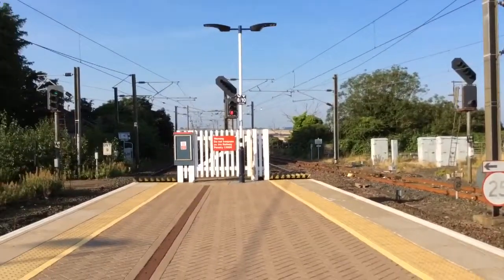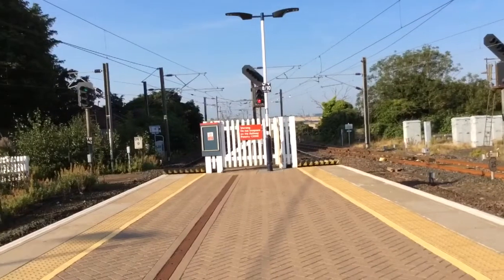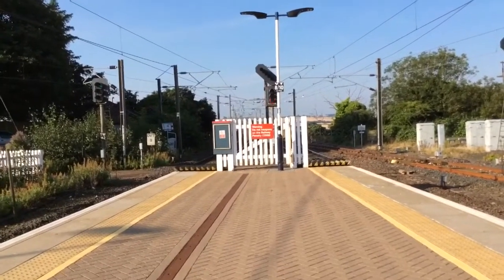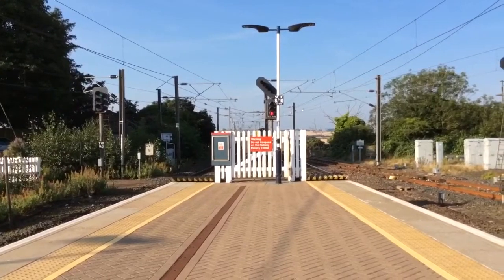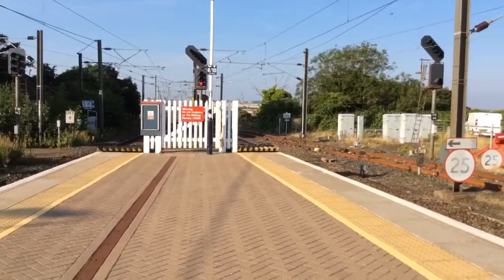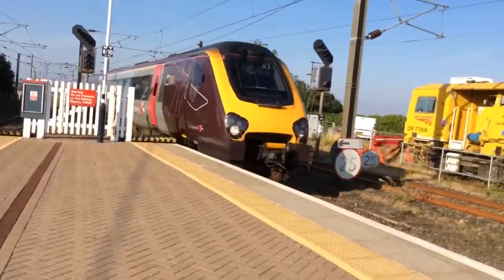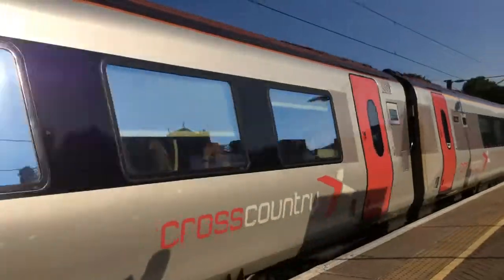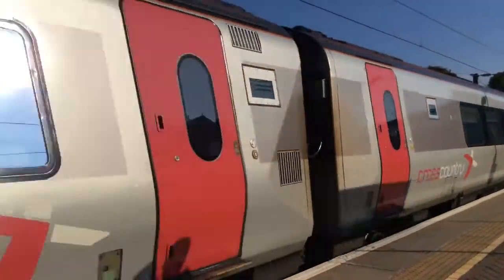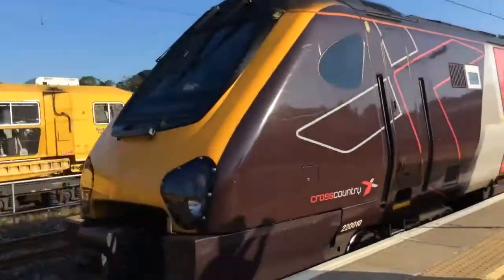About to leave on platform number 2 at Berwick upon Tweed will be your 08:19 1S29 CrossCountry service from Newcastle to Glasgow Central. 220210 to Glasgow Central.